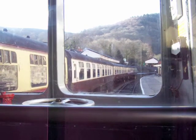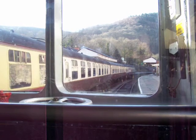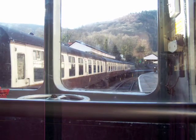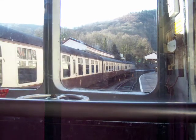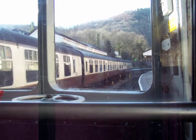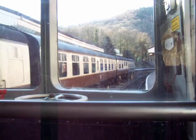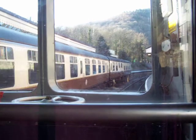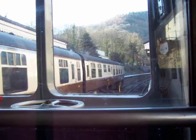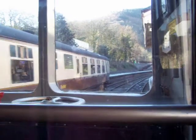Put the glasses on now in case I have to read my notes. More correctly, the notes I've been given. So this line was part of the Llangollen to Barmouth line. Barmouth would extend up to Afonwen for the north coast, the Cambrian coast, and Llangollen was obviously the connection to London and the Midlands and what have you.